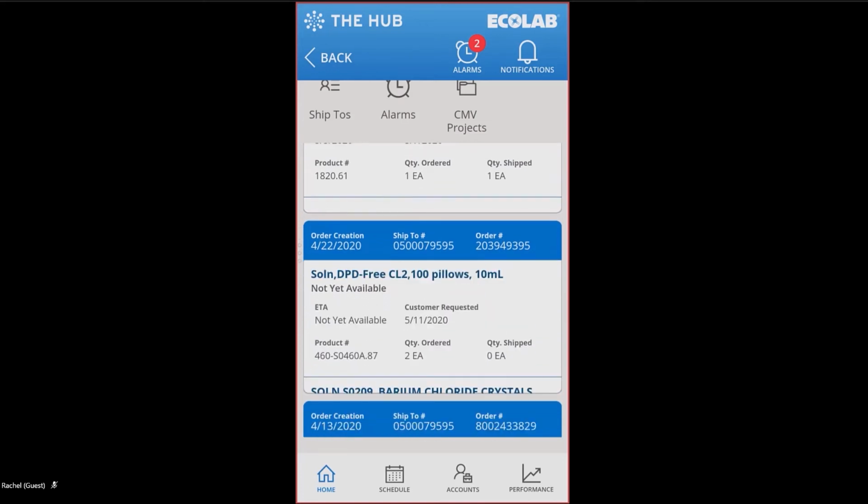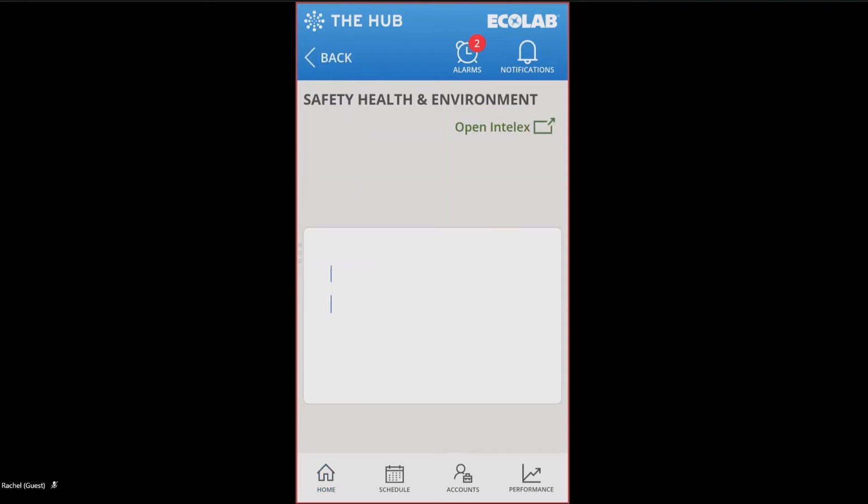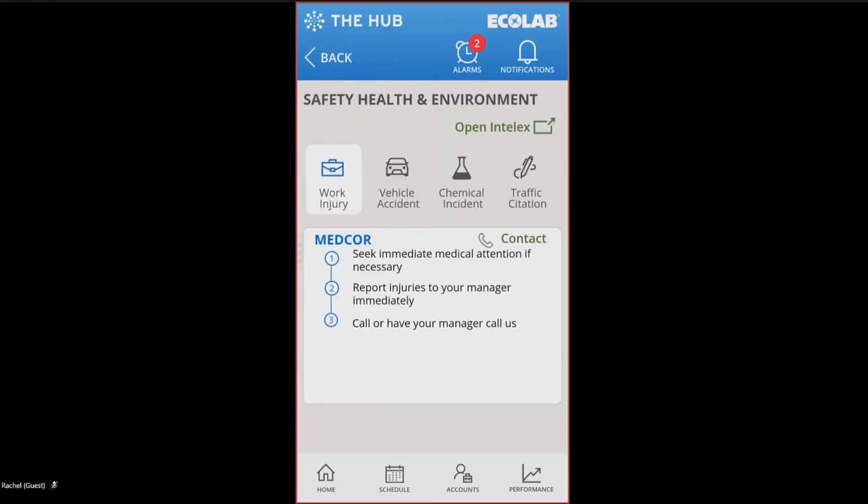The last thing I wanted to show you today is around our safety, health, and environment tile on our home screen. So using the footer, I'll navigate back to the home screen and select the safety, health, and environment tile. As you saw on the account page, we have 4 subsections here: work injury, vehicle accident, chemical incident, and traffic citation.